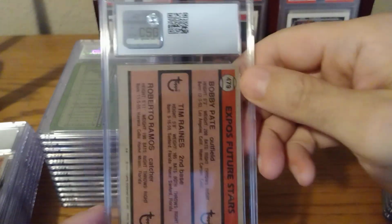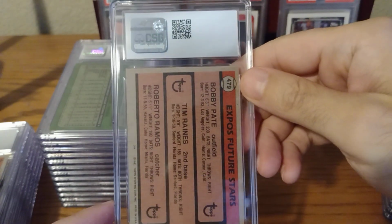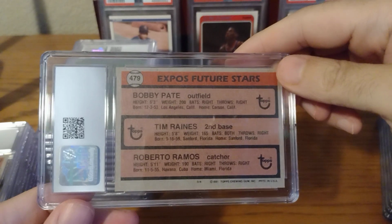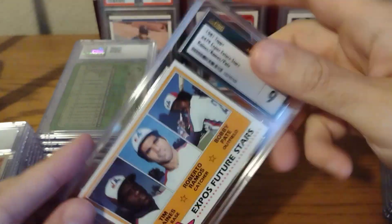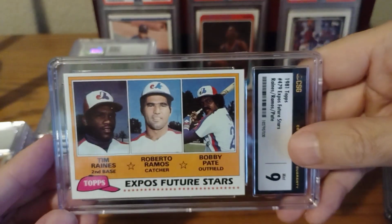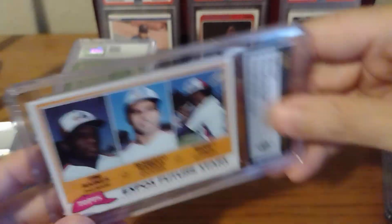I mean, these are not easy grades to get. Getting 8s and 9s and 9.5s from these 1980s. Here's a future star. I got a 9 the last time. And a second 9. So again, great centering. I'm going to trade the other one and keep the one. I think this one had a little bit better centering. But again, try to find these with the centering and sharp edges like that.